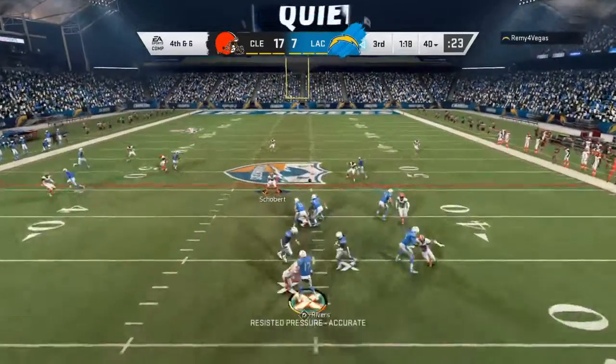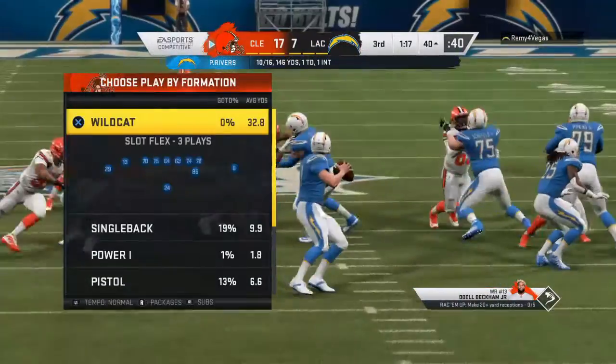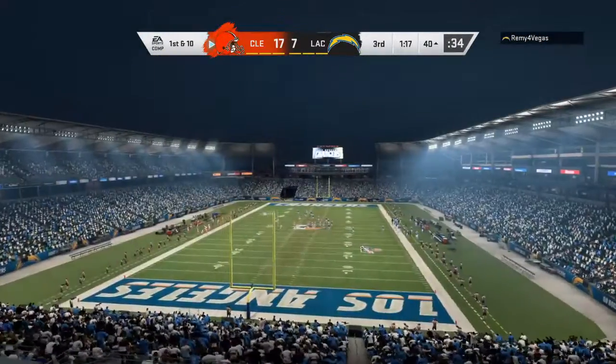It's 4th down. Throwing Rivers. And it is incomplete. So certainly an interesting call there to go for it. And the Browns are going to get this thing back. Excellent field position.